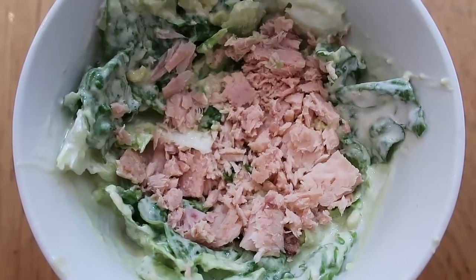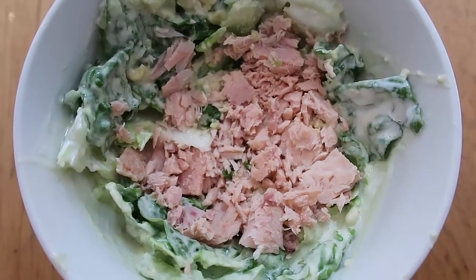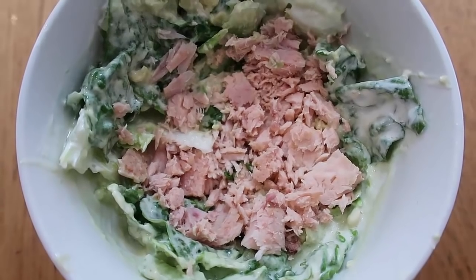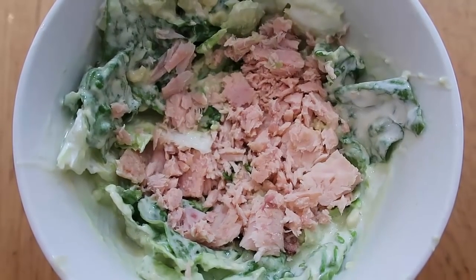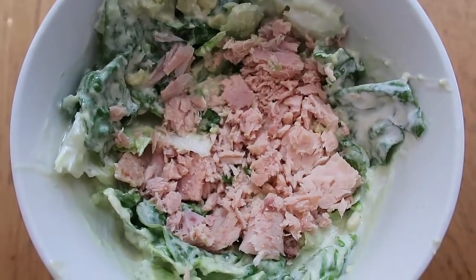And the tuna is a good portion of protein, really the easiest protein source. Sometimes I prefer to have a tin of tuna than to have some protein powder. It is just as easy, even easier, and so yummy. So that is my dinner for today.